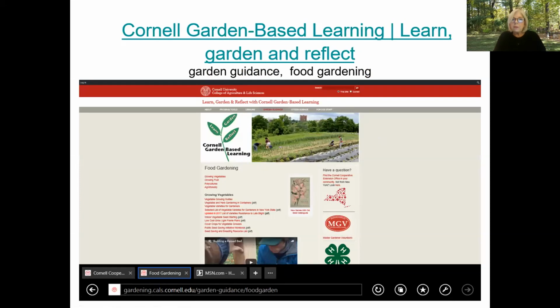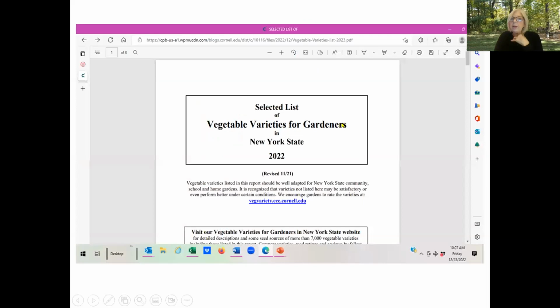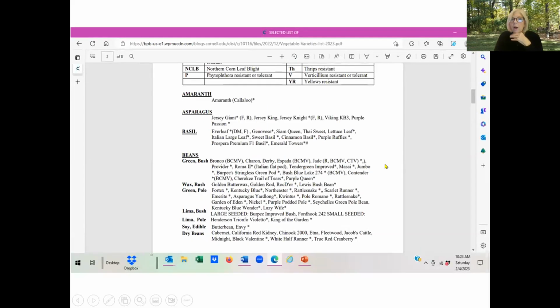Now, for people in the Albany area, there's the Albany County Cornell Garden-Based Learning, Learn, Garden, Reflect, that will take you to garden guidance. And in that, you can find a selected list of vegetable varieties for gardeners in New York State. 2023 is just coming out. And in that, they give you a whole list of vegetables that have been trialed in New York State and what they are good for.